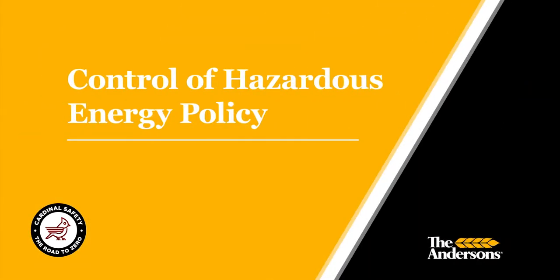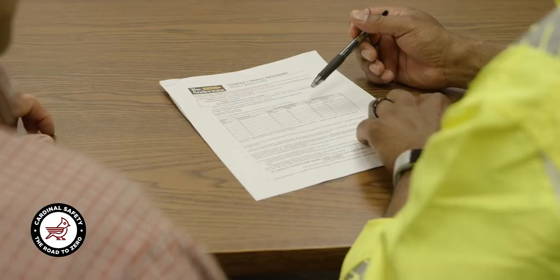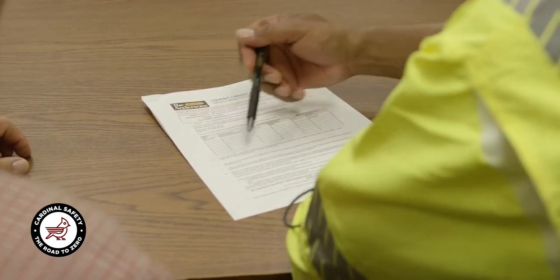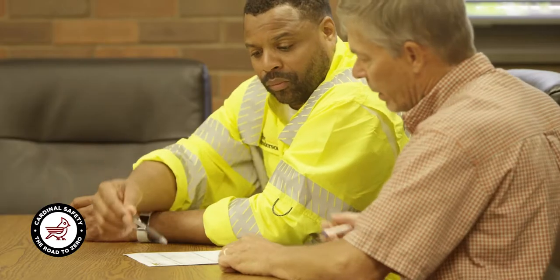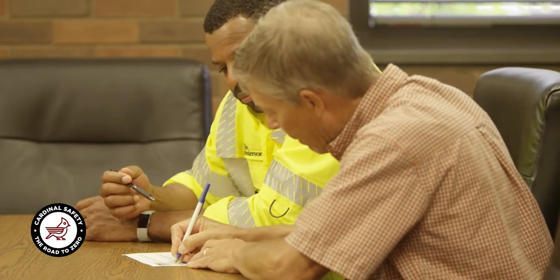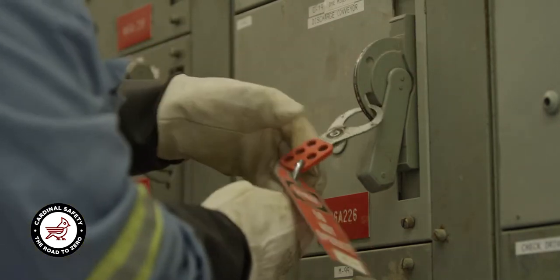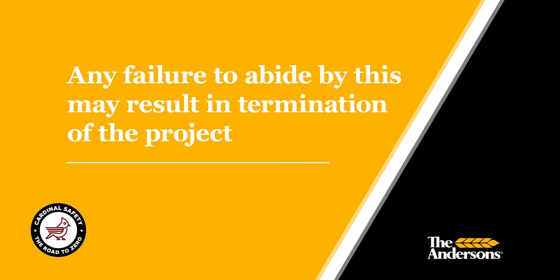The Anderson's Control of Hazardous Energy policy, a cardinal safety rule, states that all equipment that presents unexpected energization and startup hazards will be positively locked out and tagged to prevent accidental starting, movement, or release of energy. Both locks and tags in conjunction are required. Contractors performing work on company property are required to abide by this policy. Each piece of equipment has a written lockout-tagout procedure. Contractors performing any control of hazardous energy work must follow the written procedure for the equipment being serviced. Equipment-specific procedures can be obtained from the facility representative. All contractors must review and abide by the applicable lockout and tagout procedure. Any failure to abide by this may result in termination of the project.